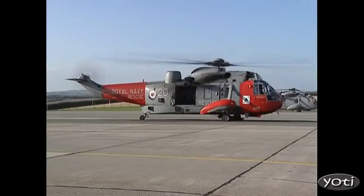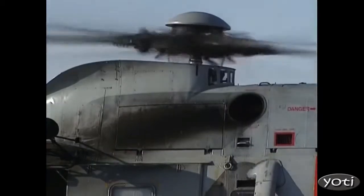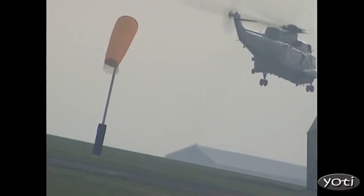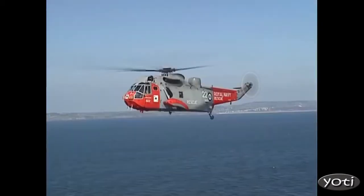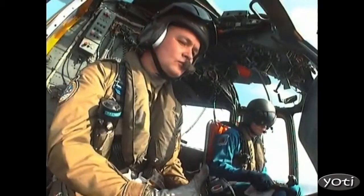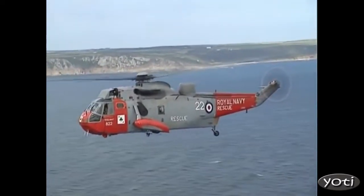The classic search and rescue helicopter is the Sea King. In an emergency, it is capable of floating on the water. The aircraft is designed to work up to a maximum range of approximately 200 miles, and that depends primarily on the weather conditions, specifically the wind.